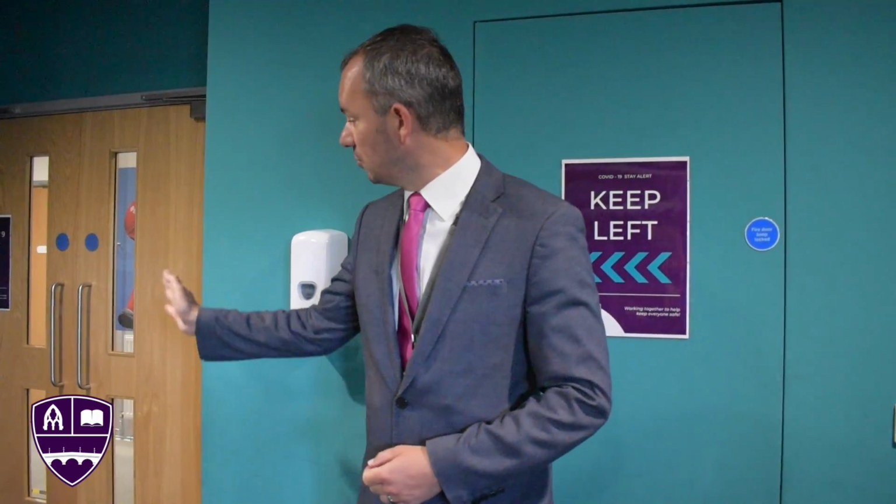Year 7s, you'll be sent to the sports hall, which is through the double doors and to the right. Year 8s, you would be sent to the main hall where we would normally have our assemblies. Year 9 and Year 10, you would be sent to your tutor group rooms. Let's now go up the left-hand side of the green stairs.